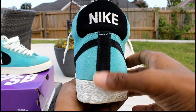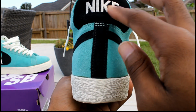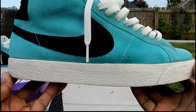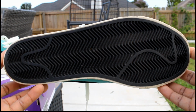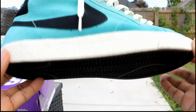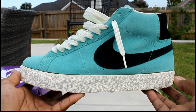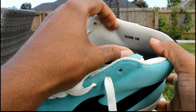Of course, black suede, Nike stitched midsole, white, slightly dirty, nothing too crazy. Then the black bottom. No box, eBay still, it's worth it. Just in case you might want to see the inside, size 10.